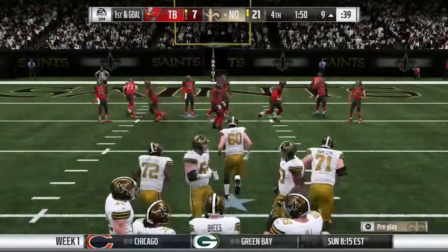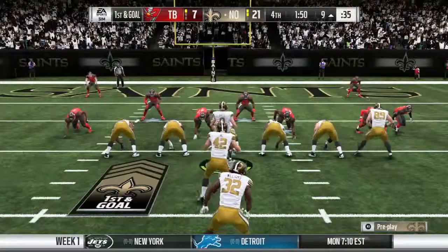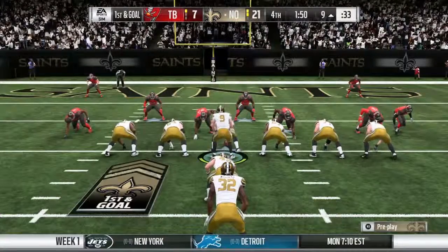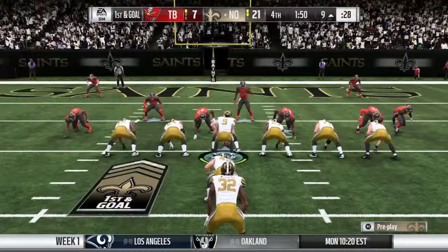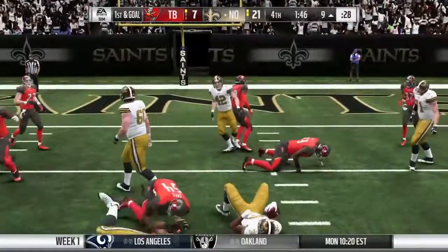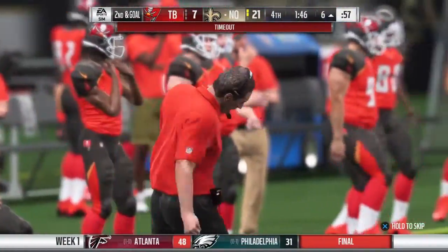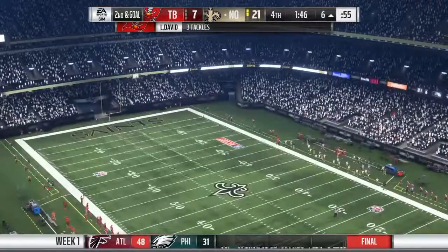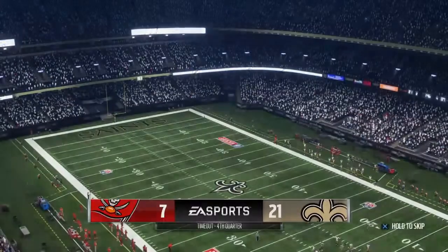A good chance now to put this game on ice. This is 1st and goal. They'll try and run. This is Williams, and he'll be stopped just outside the 5 at the 6. And now we're going to get a timeout here called by the defense, as they'll talk things over prior to this upcoming 2nd down play.